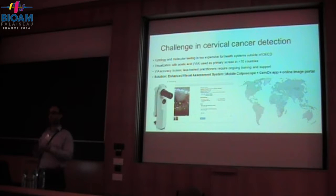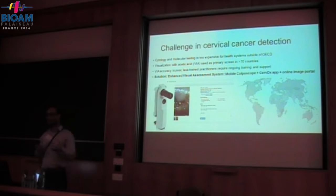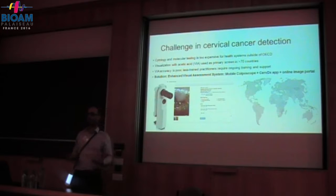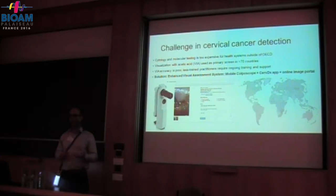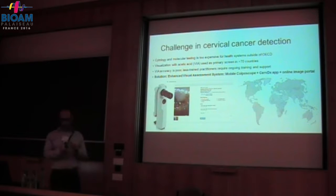If an area turned white, then often they don't do a biopsy like Natalia said, but rather they do cryotherapy, kind of like removing a wart off your foot, and they remove about 1/3 of the cervix. And in order to support the nurses who are out there in the field who don't have access to biopsy or to Pap or HPV, we developed a tool that will improve the imaging, and that's this device. It's a colposcope.